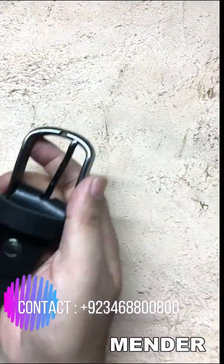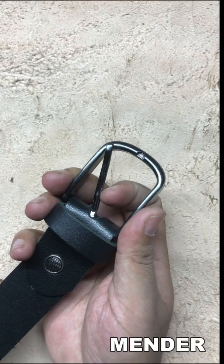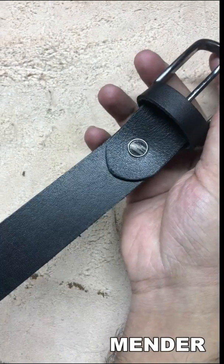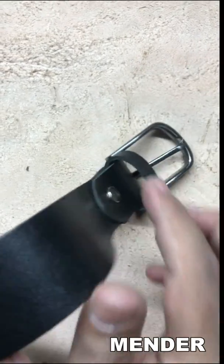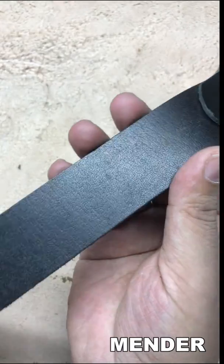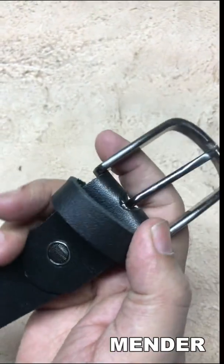If you want to go for formal belt and something you can wear with any pant or jeans, that is a regular product, then this black leather belt is the right choice. In original cow skin, very decent belt with very fine finishing, and a regular buckle so that you can wear it anytime, any day.